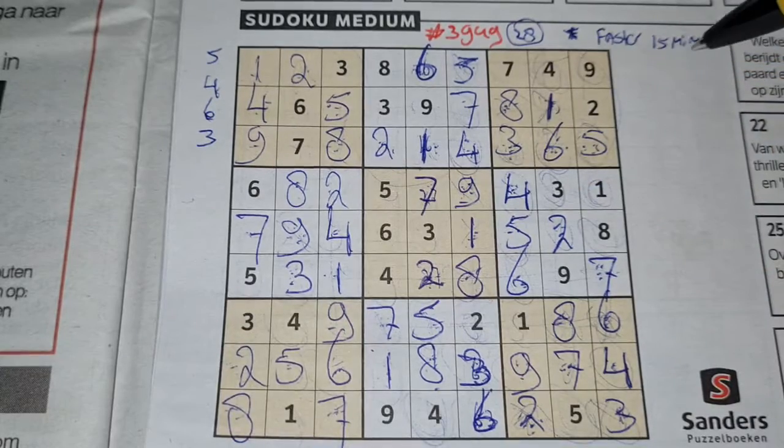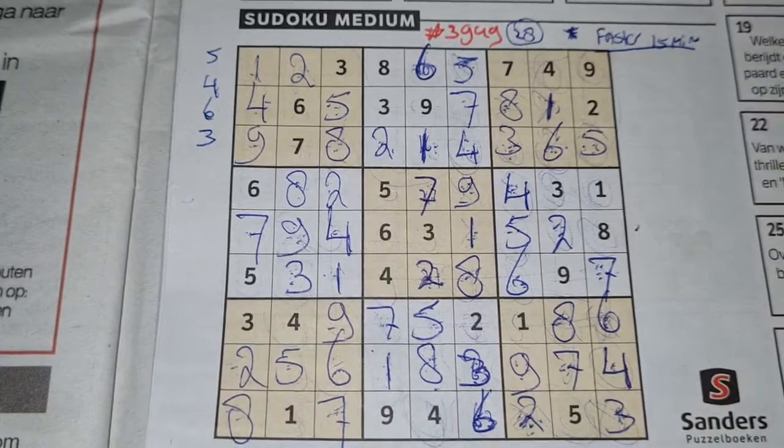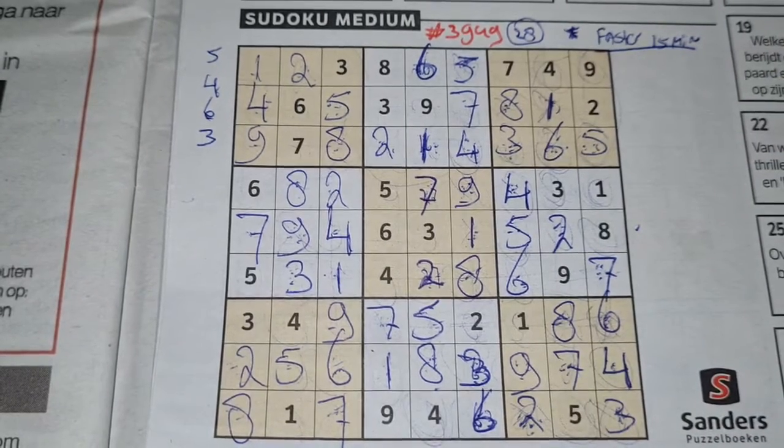Finished in 40 minutes. Correct? Faster than 50 minutes. And I like this one. Yes, I really do. Yes, practice still continues.